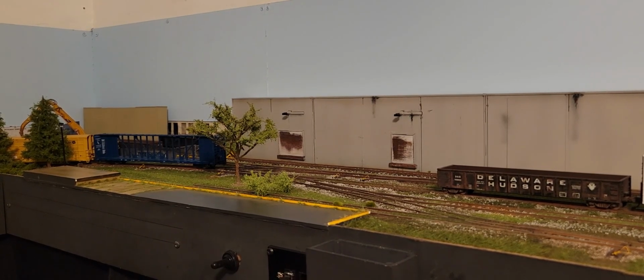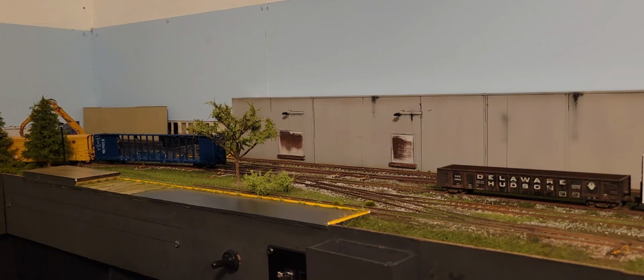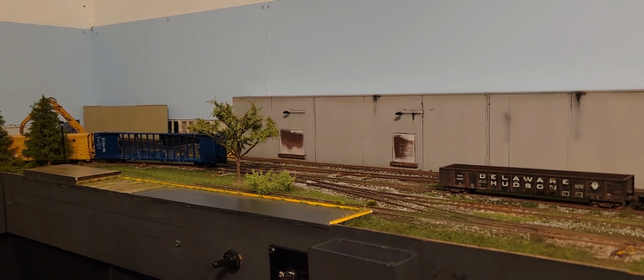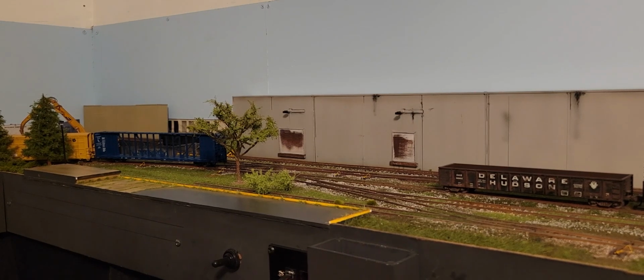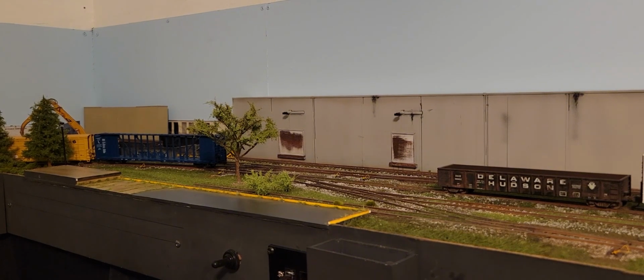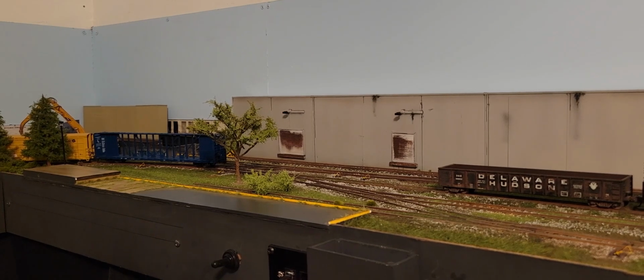Alright, I had to take a little pause there because I forgot something that I usually don't forget, which is taking the lumber load off of the center beam when it's being pulled out as empty. So you're going to see lumber load on and then magically off. Just wanted to explain why that's happening.